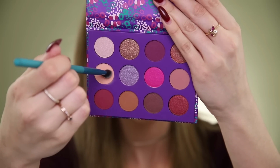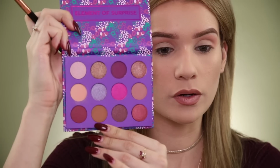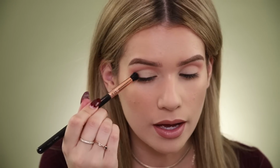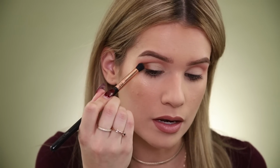So I'm gonna go in with this shade first. I'm gonna apply this just above the crease, under the brow bone. Now I'm gonna go in with this shade right here. I'm gonna apply that on the outer corner. That's a pretty color. I'm gonna pack on the color and then blend it out.